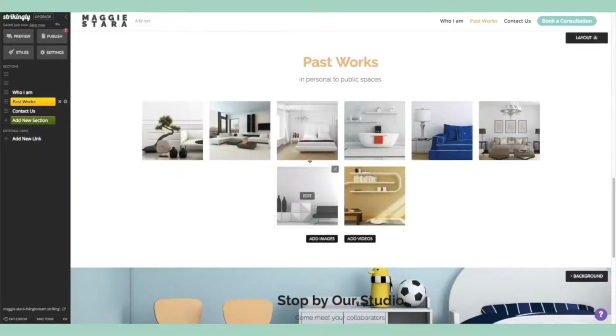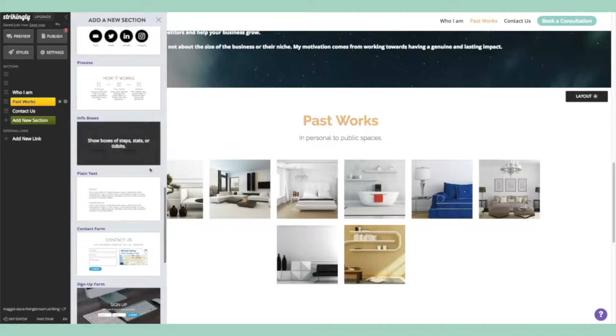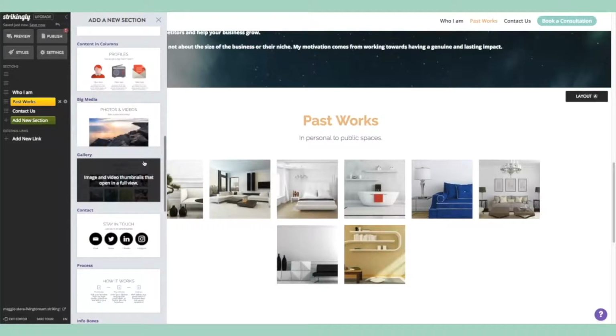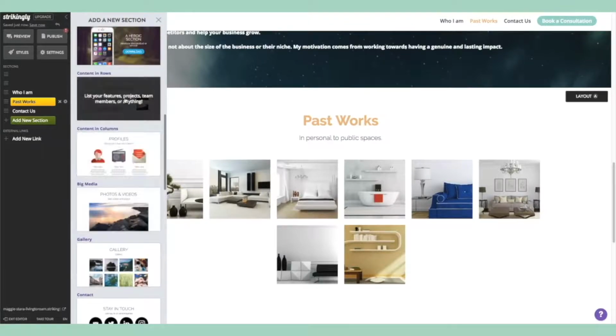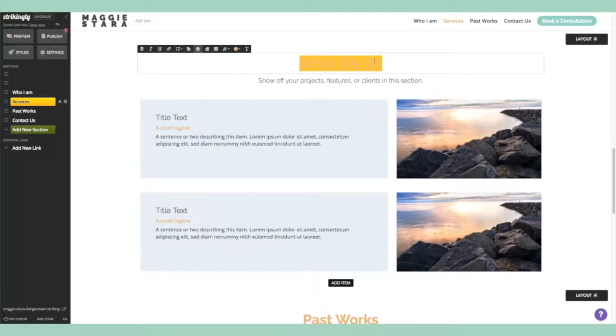I like this as a portfolio, but I would actually demonstrate my portfolio in a bit of a different section. So I'm going to go ahead and add a new section, and I'm going to add it in as this section over here, which is content in rows. So I'm going to go ahead and make that services, and that's cool. Drag that up, and I'll say what I can do for you.